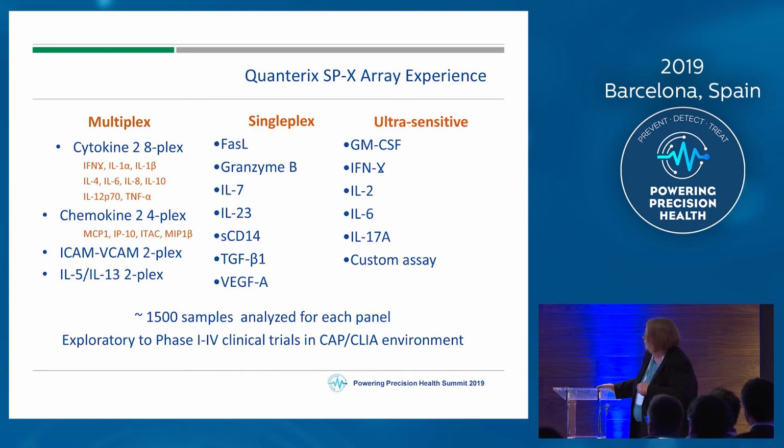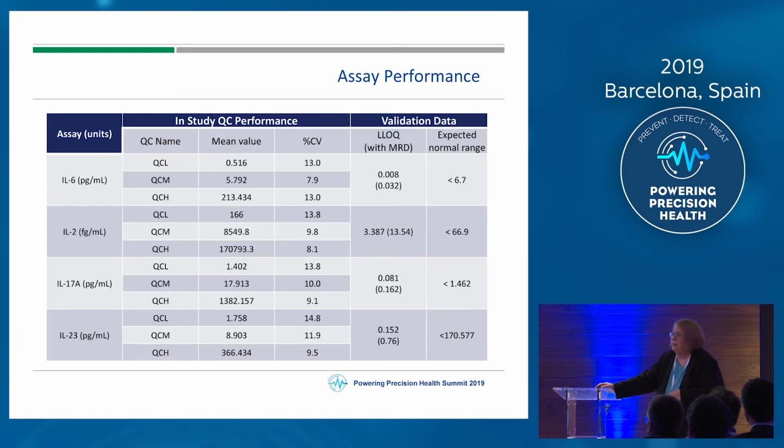It was actually one of these inclusion-exclusion assays. They needed an ultrasensitive platform, and it's in the phase 1 trial. We're determining the cutoff for inclusion-exclusion. This is just some assay performance data, this is actually in study, so cross studies.